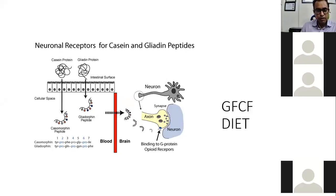Gluten is present in most of the carbohydrate products. Majority of the food products we eat, whether chocolates, ice creams, or even syrup medications, contain it. Gliadin is a breakdown product of gluten, so don't get confused between gluten and gliadin. Gliadin is a subunit of gluten.